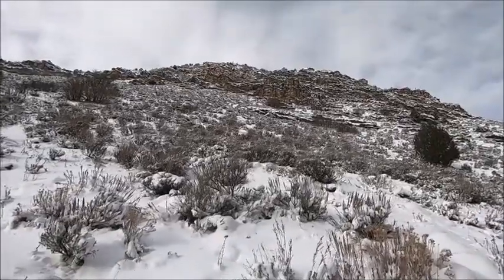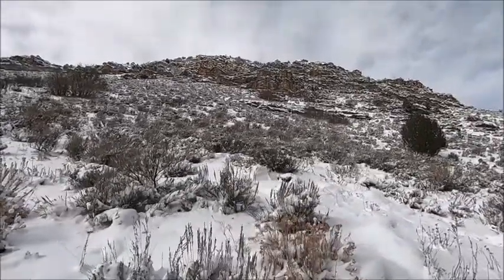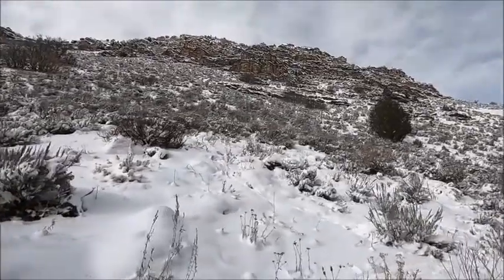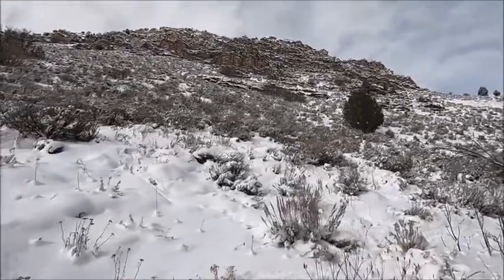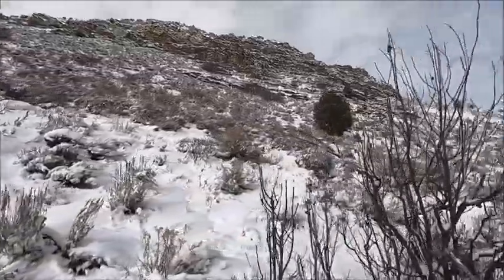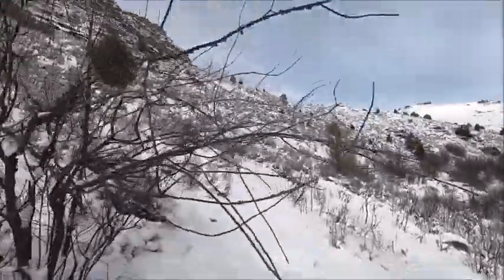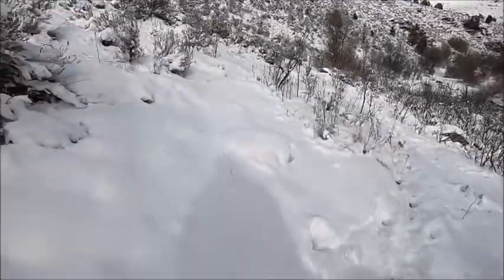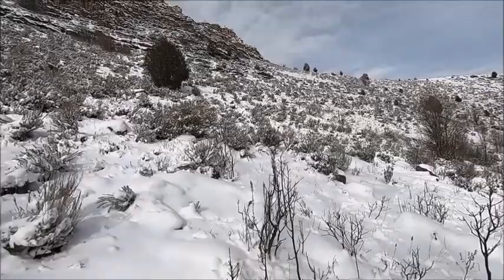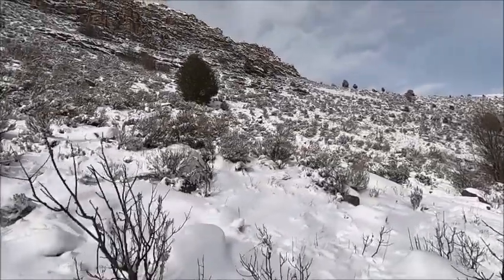Well, so far I've had the trail to myself, haven't run into anybody else. We're a little over a mile in, about halfway to where I want to go to grab some lunch. So we'll go, I think on the map it's like 2¼ miles in, maybe 2½. So it'll be about 4½ round trip.